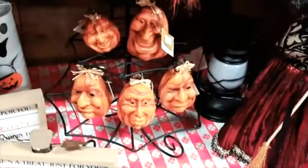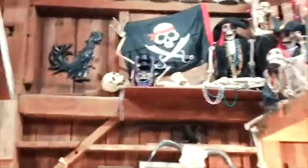Oh, here's some more decorations. These pumpkins' faces kind of look like Donald Trump. And we've got a moving ghost right here and a tree. There's more decorations over there, so we're going to go check those out in a moment, but they've got pirate's feet here. And we've got all these. What else? There's the witch that's broken.